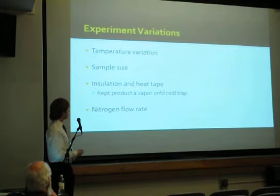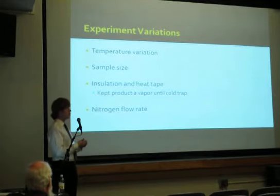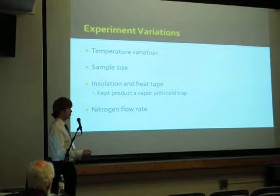When we were doing the experiment, we looked at how a few of the variables impacted the results: both the temperature variation of the furnace, what the maximum temperature we took it to, and the sample size. We were wondering if that would affect how much repolymerization there was, because first the pyrolysis will cause the rubber, which is mainly polyisoprene, to depolymerize. And if it's still hot, it can repolymerize back into monoterpenes, polyterpenes, and anything in between. We found that sample size had very little impact, and the higher we heated the sample, the more product we got, but the more of the product that repolymerized as well.